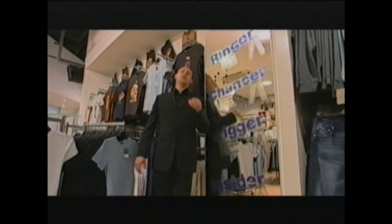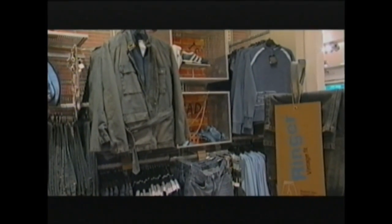We're determined to hammer home the fits to the customer by utilising mirrors with the decals and also the fitting room entrances, incorporating a brick effect to give an industrial feel to the denim wall.